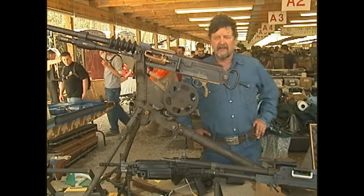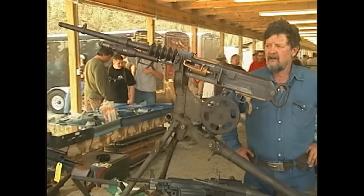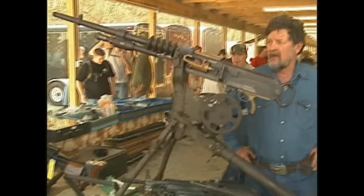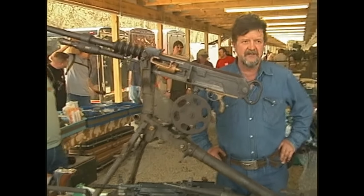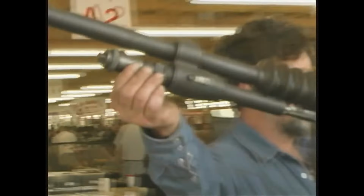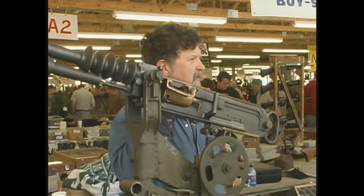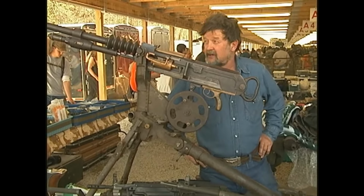This is one of the most significant guns, particularly from a U.S. standpoint, used in World War I. This is a French 1914 heavy Hotchkiss gun. It's an 8mm Lebel, shoots from a 24-round metallic feed strip. It's gas operated. Adjustable gas regulator here. Our first 14 divisions that went overseas in World War I were issued this gun. That's a French manufactured gun for which we supplied them the materials.